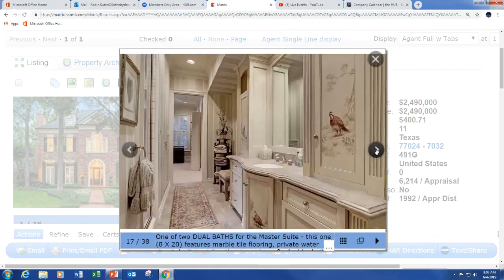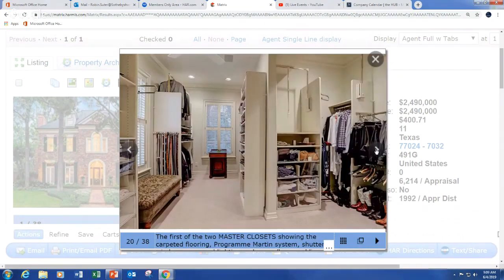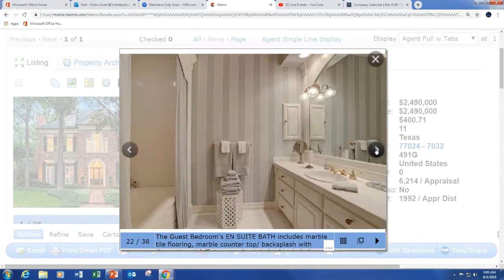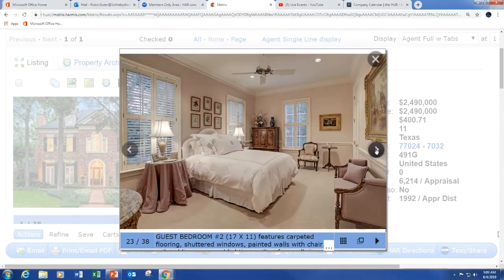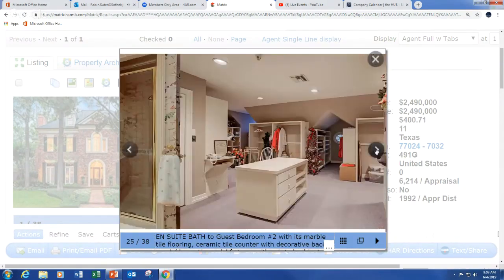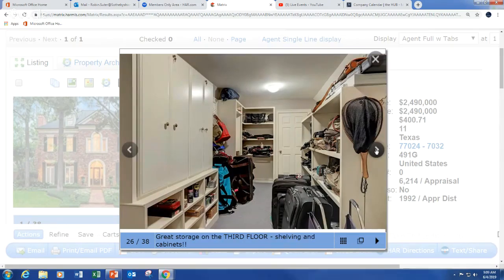It's a master. It has his and her baths, her closets. All the guest rooms are really nice size. Beautiful bathrooms. All the bathrooms are big. That is the third floor. The third floor is 500 feet, and it's all storage.